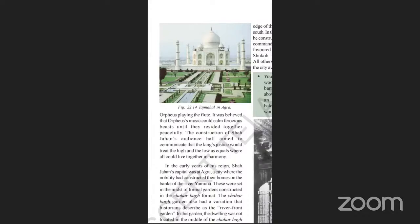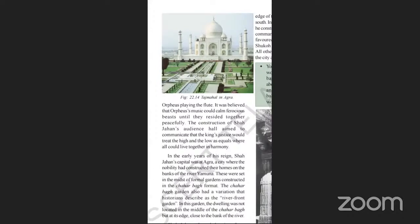Orpheus playing the flute, it was believed that Orpheus' music could calm ferocious beasts until they resided together peacefully. The construction of Shah Jahan's audience hall aimed to communicate that the king's justice would treat the high and the low as equals, where all could live together in harmony.